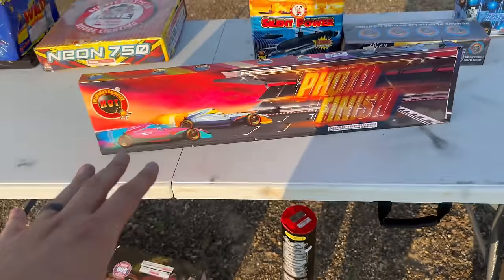Whoa, what was that? What's going on here? It opened up! It opened up! Look at that. So glad I got that one.